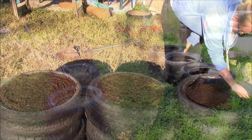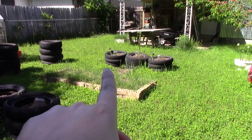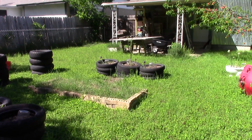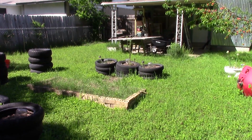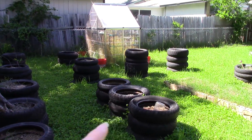Next up, if you've seen my raised tire bed, these are those raised beds, and they've kind of sunken in a little bit, but otherwise they worked out pretty well. I had my tomatoes and peppers in there last year, and they turned out pretty well. I'll probably adjust them a little bit, but I had a whole bunch more tires, so I've set them up in all these little individual beds.